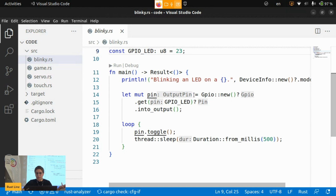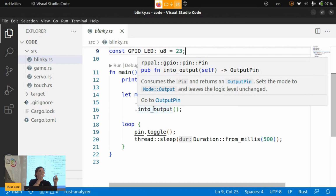We create a new GPIO pin, and then, as part of the API, we say get this specific pin that we want to talk to, and then we convert it into an output, because we have to be explicit about whether we want to use a certain pin for input or output. Default is usually input, so if we want to write to it or output something, we have to say, hey, this pin should be an output pin now.